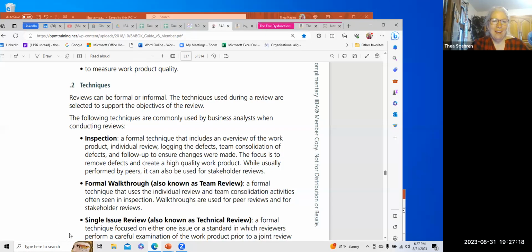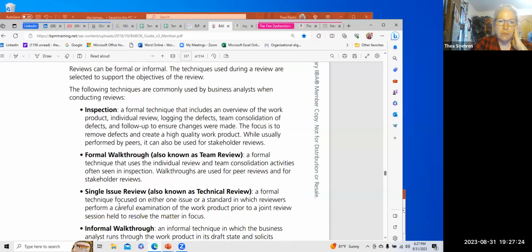Okay. Let's see. Techniques commonly used by business analysts. Inspection. It's a formal technique that includes an overview of the work product, individual review, logging defects, the team consolidation of defects, and follow-up to ensure changes were made. The focus is to remove defects and create a high-quality work product. While usually performed by peers, it can also be used for stakeholder reviews, which is what I've been talking about.